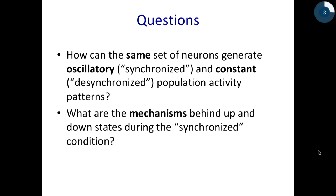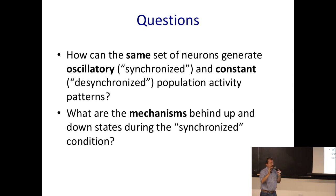So the question is, since the same cortical system can generate both oscillatory, or so-called synchronized, in some areas, and constant, or desynchronized according to some authors, population activity patterns, how can the same system go from one state to the other one? How can it generate this bistability, if you want? And what are the mechanisms behind the occurrence of up and down states during the so-called synchronized state, during the oscillatory states? So these are questions that I'm trying to address in our work there in Ribeirão Preto.